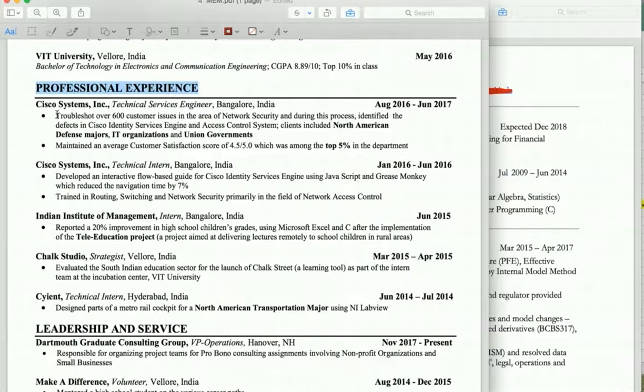So what I like about here is troubleshooting over 600 customer issues, maintaining an average customer satisfaction score of this, which means top 5%, and so on, navigation time by 7%. So these are good things because you want to quantify as much, you want to show the impact you created on the organization instead of making it a dense block of managed this or maintained this, because those verbs really do not tell me what you have been up to.